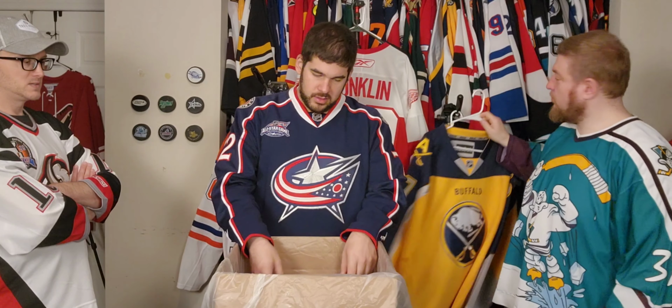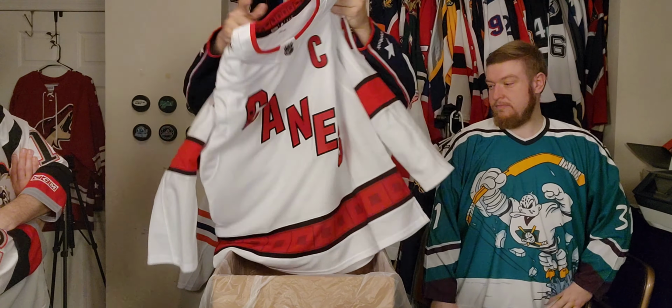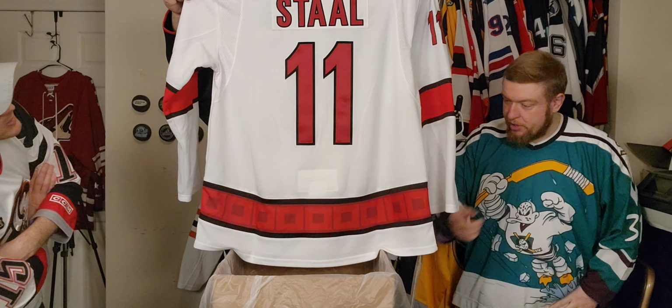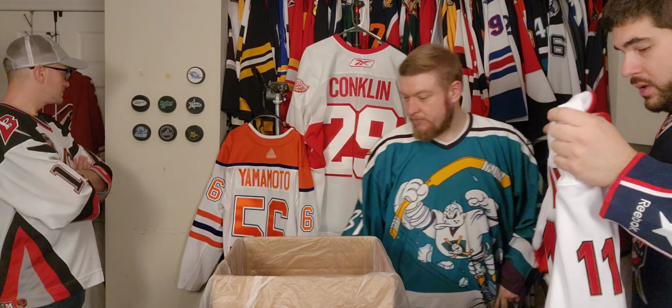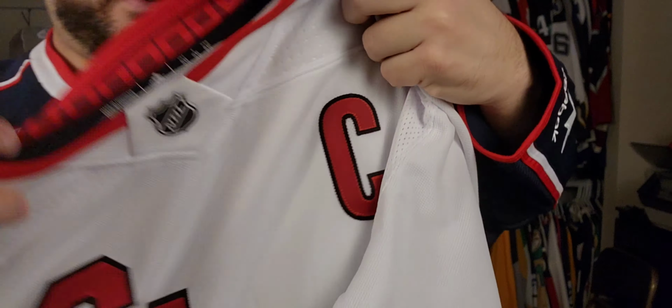So this is the Canes. So it's just a Canes jersey. And it is Jordan Staal. Nice captain's patch. Because Staal was... Go show the captain. Go on. Make sure I don't take the table with me like you did. So, captain patch added to it because it is for the captain, Jordan Staal.